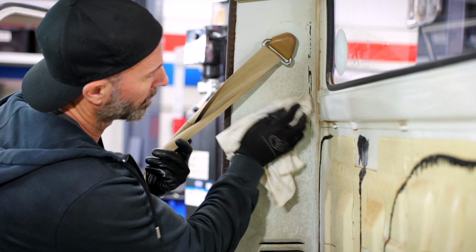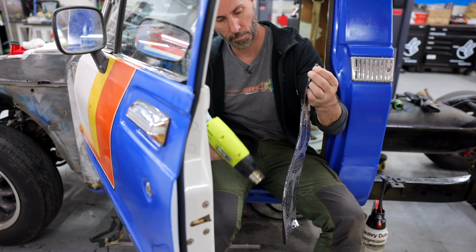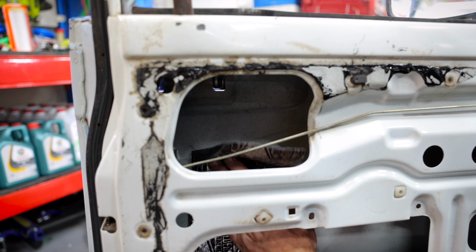Most importantly, it was giving it a cleanup because it was absolutely filthy, but also then taking all the door cards off and giving it a proper dose of sound deadening to get rid of any rattles, but also make sure that the ownership of this car is one where you want to get in and you want to drive and it's not too fiddly.